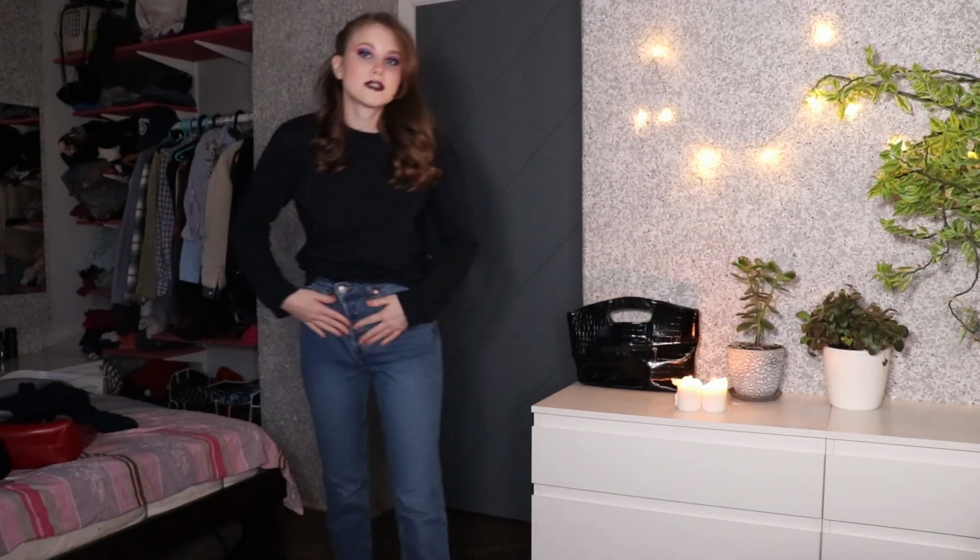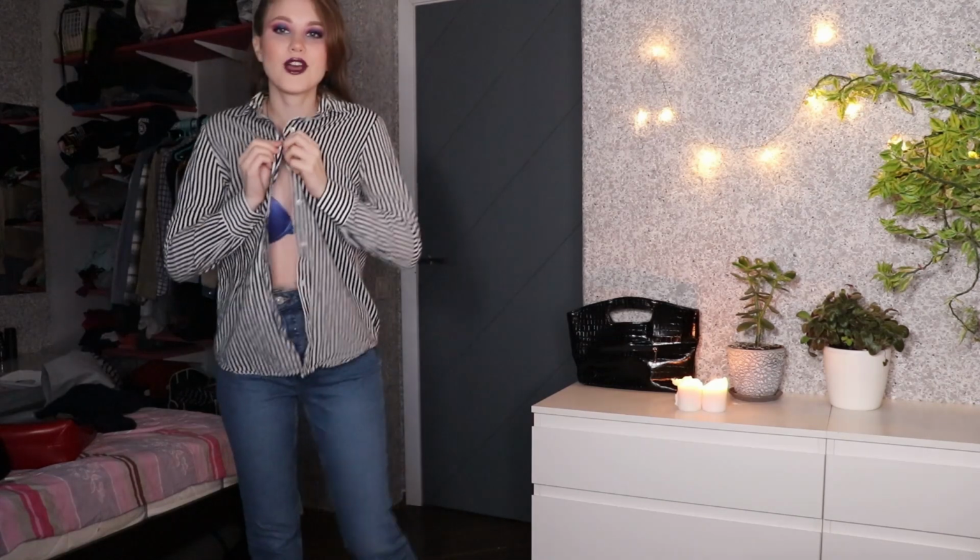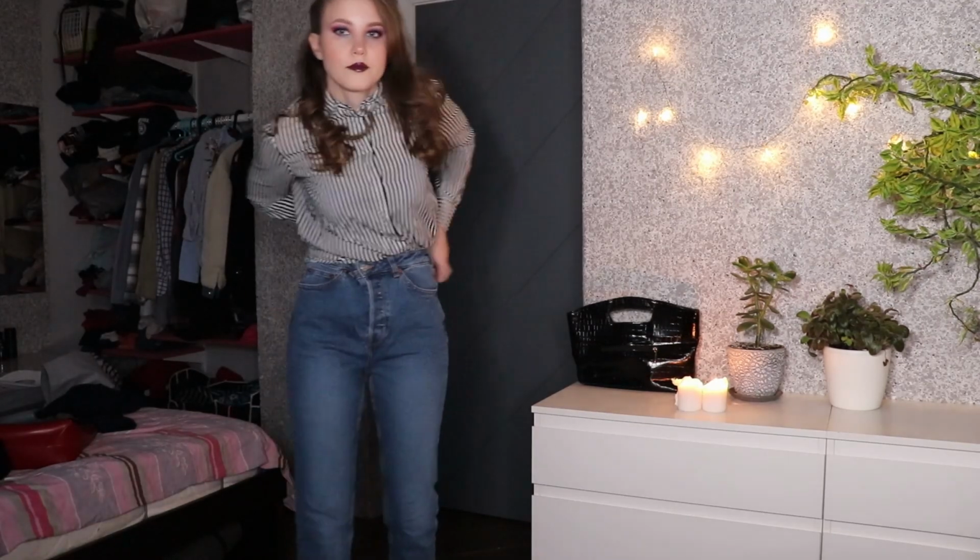We're gonna start with the bottom, my jeans. I lost some weight, that's why I might look a little weird in this area, but I'm not gonna buy some new jeans because I lost some weight. I'm gonna put on this really cool shirt underneath. That's gonna be the base, and I'll tuck this in.